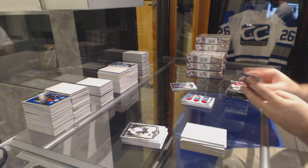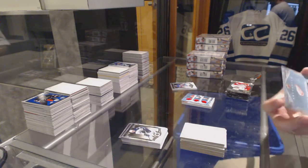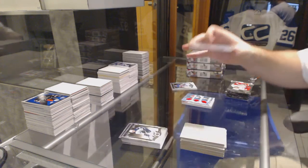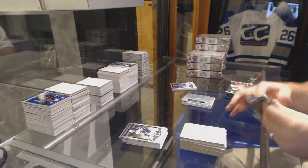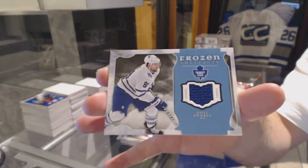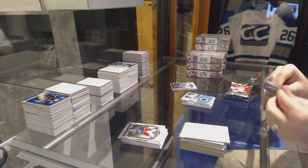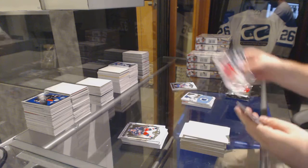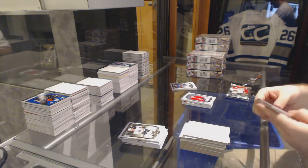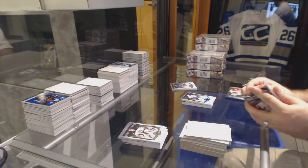We've got a patch. I'm going to save that puppy to the end. We've got a rookie redemption Detroit Red Wings. So Chicago was Panarin. We've got a Frozen Artifacts jersey, Phil Kessel. A rookie of Shane Prince, number to 999 for the Ottawa Senators. Number to 85, Daniel Sedin for the Vancouver Canucks Sapphire Base.